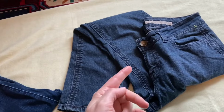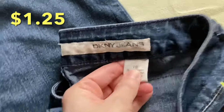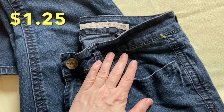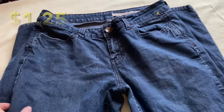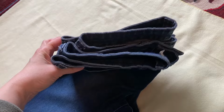Moving on to the next pair of jeans. It says DKNY jeans, and it says 14 petite, which is about equal to a size 12. This is a very thin material, which is perfect for the summertime, and these were $1.25. So what I do is I hold the jeans up next to each other, and they look to be about the same sizing.